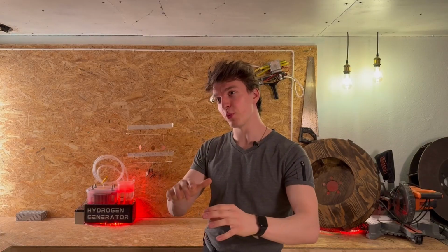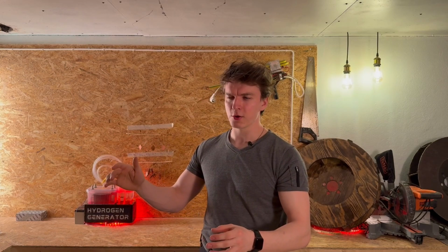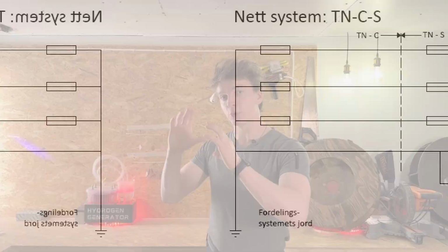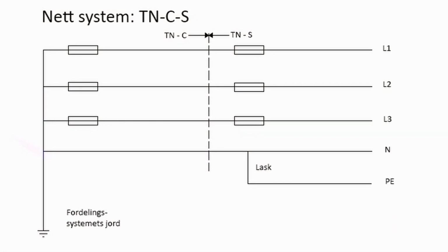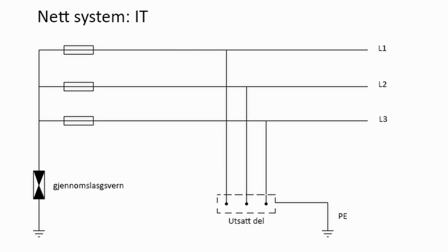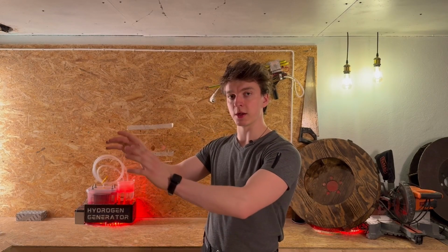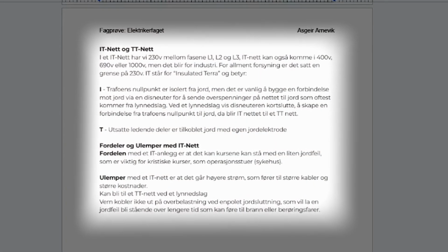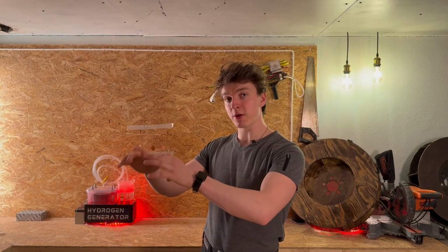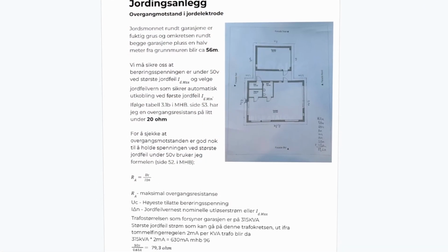But what's in common for Norway, we have two types of grid systems, or basically three, but the last one isn't really being used anymore. The first one is the terra neutral system, which is the most common, where you have the neutral wire. And the second one, which is uncommon, is the isolated terra system. I won't go into much depth of how each of these systems work, but for my exam, I was building using the isolated terra system. Because I was building using the isolated terra system, I also had to calculate that in the case of a ground fault, the ground fault voltage couldn't go higher than 50 volts.